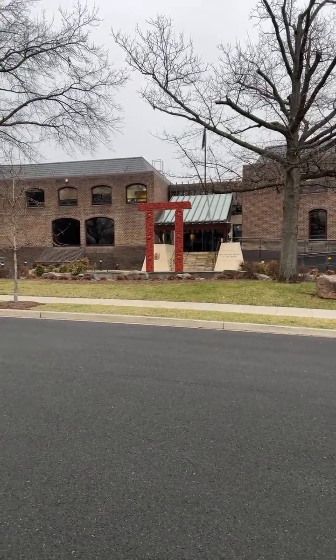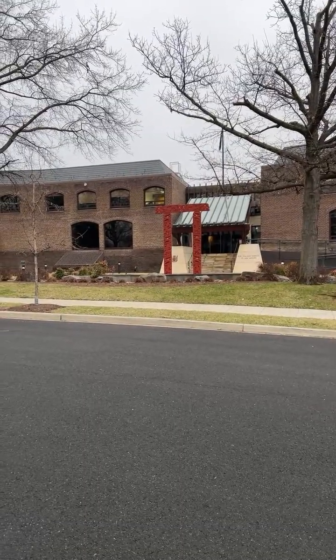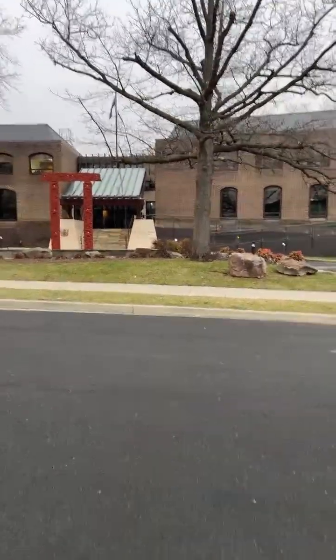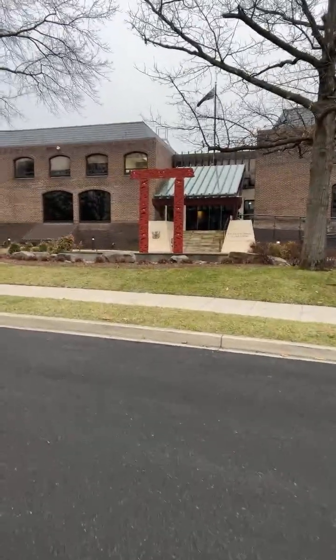This embassy looks really great at sunset when the sun is kind of beaming on these orange pieces of art. This archway here, and we'll walk right up to this in a minute.